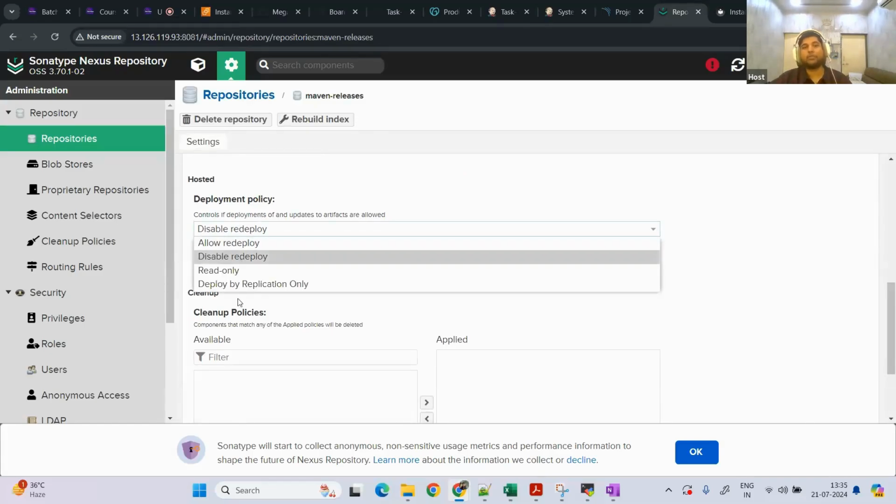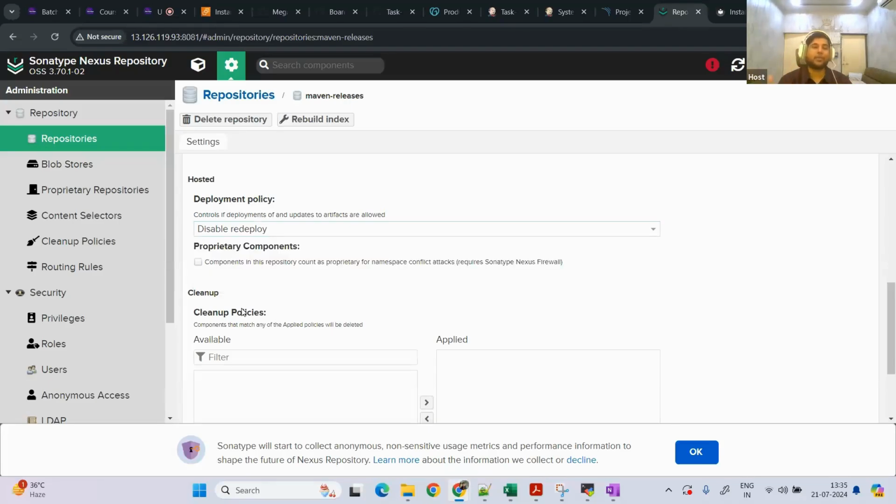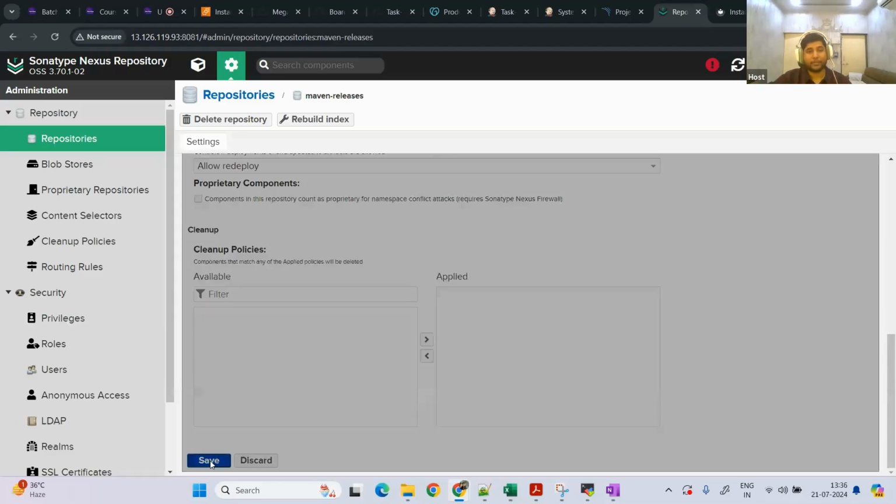In the snapshot it is allowed, but in releases it's not allowed. The reason it's not allowed in releases is that it is understood that we are keeping the production level artifacts inside releases. That means we don't want to keep multiple copies, we want to deploy the same artifact once. Okay, but since the lower environment is Maven snapshot, that means we are going to do it multiple times, right? So there it is allowed by default. Okay, still here I'll just allow it for the demo and save this.